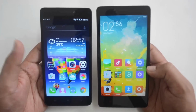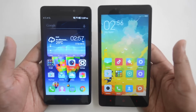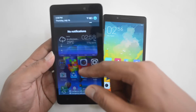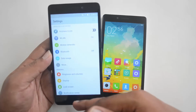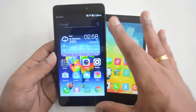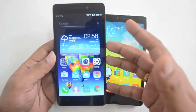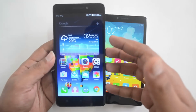Now moving on to the software and performance. So here there is a big difference, because the K3 Note is powered by the latest Android, that's Android 5.0 Lollipop, and features the custom Vibe UI. So you can see this is a custom Vibe UI with a lot of customizations. You can see the custom notification center, the settings is also customized. There are some basic themes included which you can change using the themes app, and it also features some gestures and other options. So all in all, it's a pretty good feature rich OS, but it's not really a polished OS, but it still does the work well with Android 5.0 Lollipop, and it's a pretty decent looking OS.